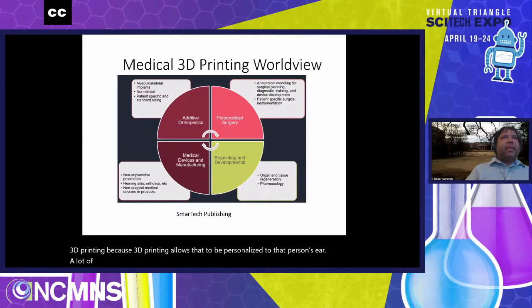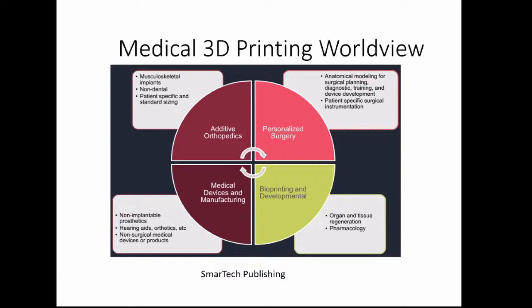And also there's a lot of research at NC State, at UNC, at other universities in North Carolina, including at Wake Forest, in trying to make artificial tissues by 3D printing. And so I'll mention some of that also today.